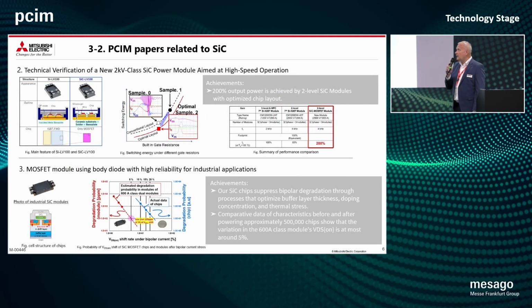The next paper is about higher power, about LV100. This paper explains how to avoid oscillation without slowing down the silicon carbide and without using a higher RG.